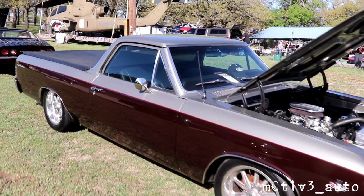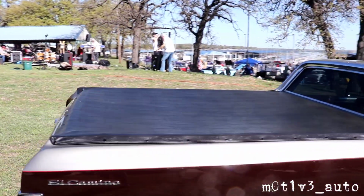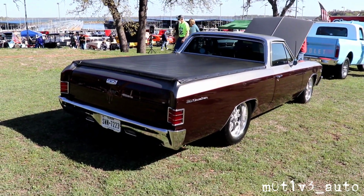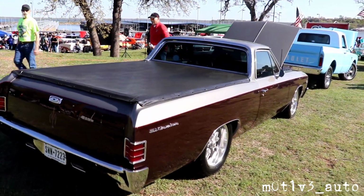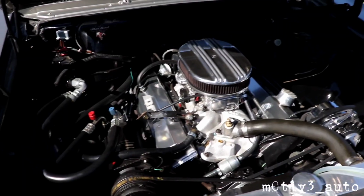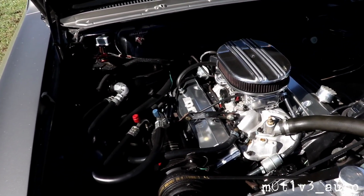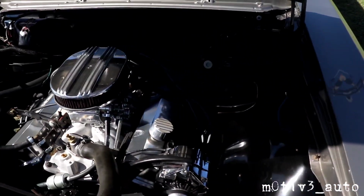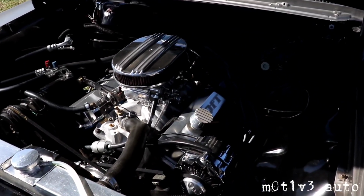We'll get around it, get some shots of it. El Camino. There's the shot from the rear. Got the bed covered. And here's under the hood on that El Camino. I'm seeing names like Holley and DFT, I think, is on the other part there.